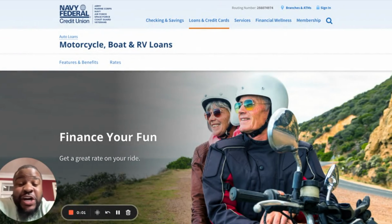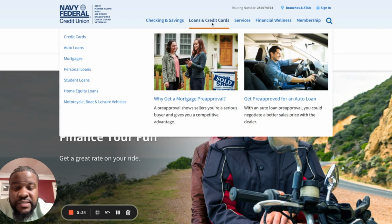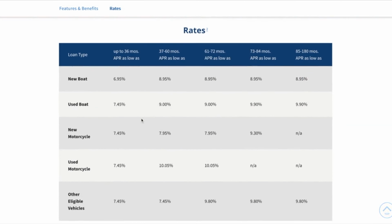All right, so now we are ready to apply for our boat loan with Navy Federal. Remember, with Navy Federal, you have to call them, and I believe it's from 9 to 8 Eastern Standard Time, but you cannot do it online. You have to call them. But if you just wanted to utilize the website to check out their rates, you'll simply go to NavyFederal.org, go under where it says loans and credit cards, and then go to where it says motorcycle, boat, and leisure vehicles, and then you'll just click rates, and it'll take you down to the rates.